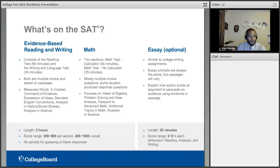Let's look down at the bottom of that slide so you can get an idea of what the student will be going through. They'll be testing for 3 hours. The score ranges from 200 to 800 per section. When they're talking about per section there, they're talking about that evidence reading and writing section and that math section. And that's why it's saying 400 to 1600 is the overall, because they're talking about those two scores. The essay is scored separately.